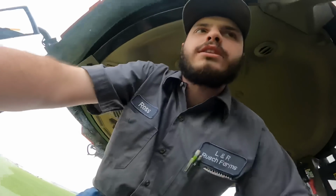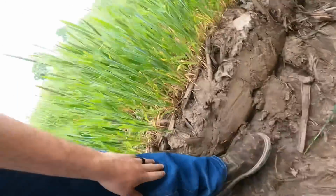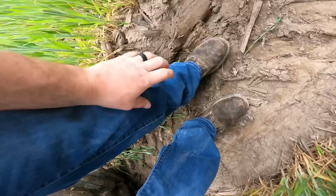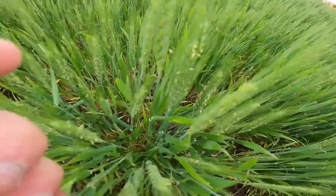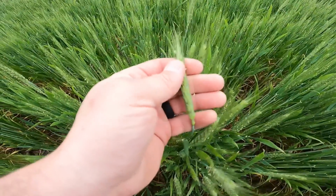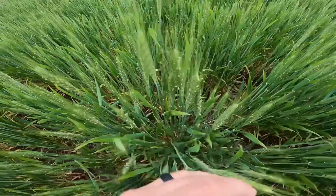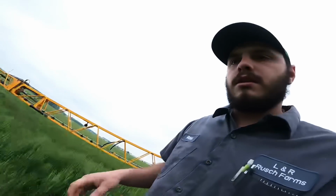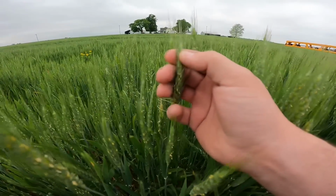Alrighty, let's get out and show you the wheat. Yeah, see, it was a little wet. It goes up to here. It's on my shin. So what I mean by heading out, this is the head of the wheat right here. Right now it is, I forget what stage it's in, but the wheat's starting to head out, starting to form its wheat in here.